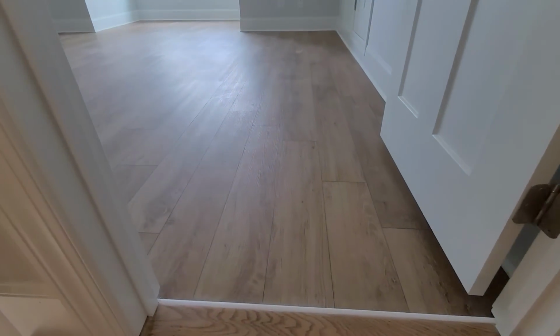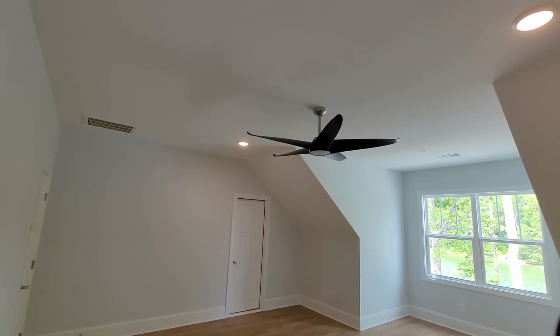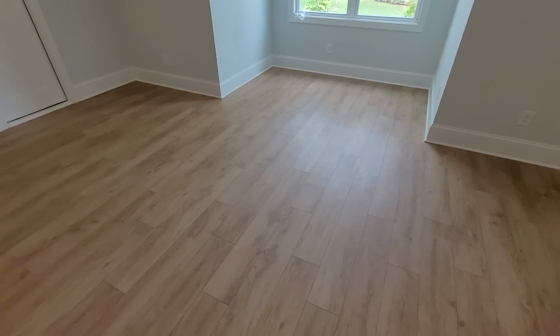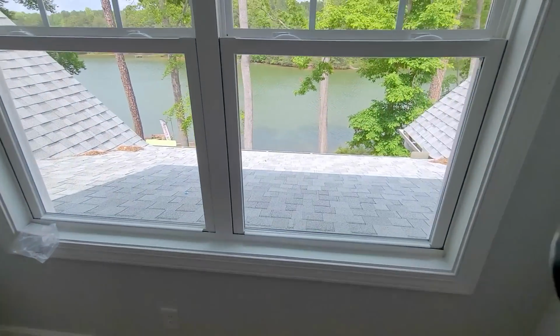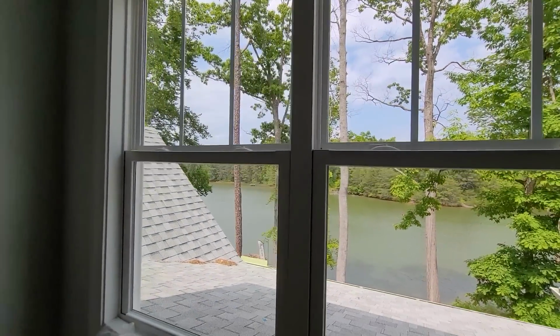And we come up here. This is the bonus room. Oh, I like that fan. Look at that. Anyway, this is a vinyl plank floor. It is a fairly high-end vinyl plank. It's still cheaper than hardwood, but it's above the entry level. Once again, this was designed so you get that view out there. There's Lake Norman. Nice to watch the jet skis go by.